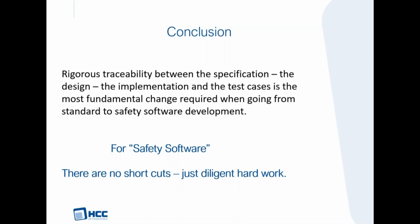Safety software, there are no shortcuts. There's an enormous amount of hard work you have to take into account, with a lot of different factors like the qualification of your employees, the quality of the tools, the level of review, the independence of team members, depending on what is to be achieved. But the key thing I'm trying to present with this presentation is the fundamental difference in how you have to handle traceability between requirements, specification, test cases, and the implementation.